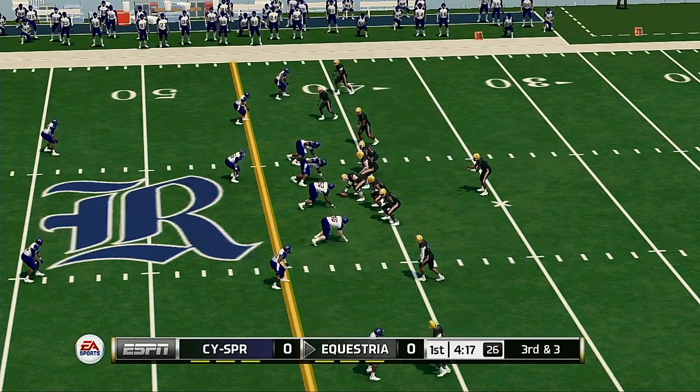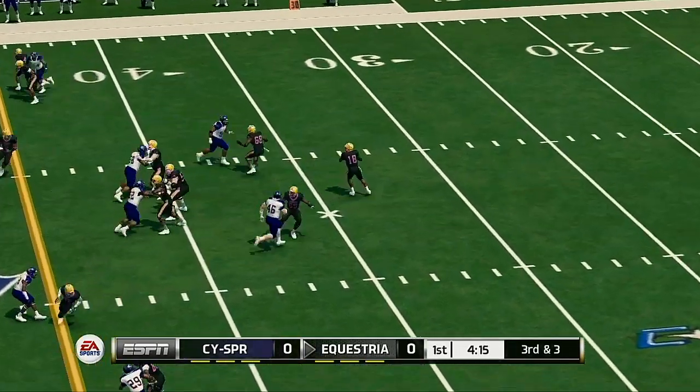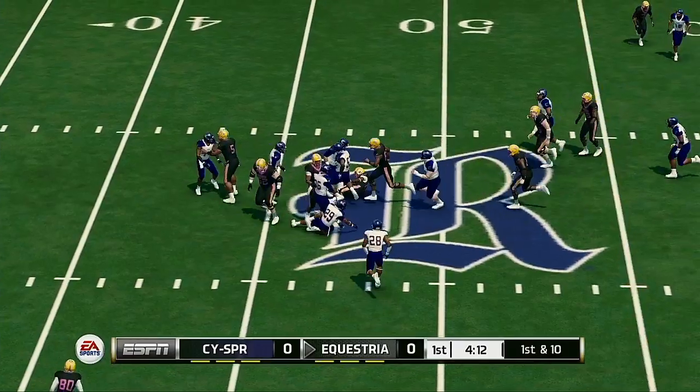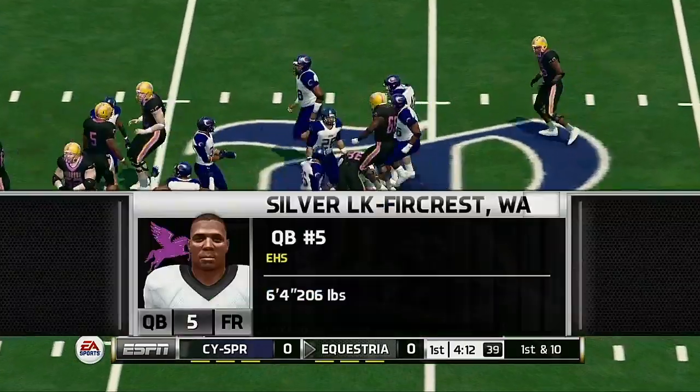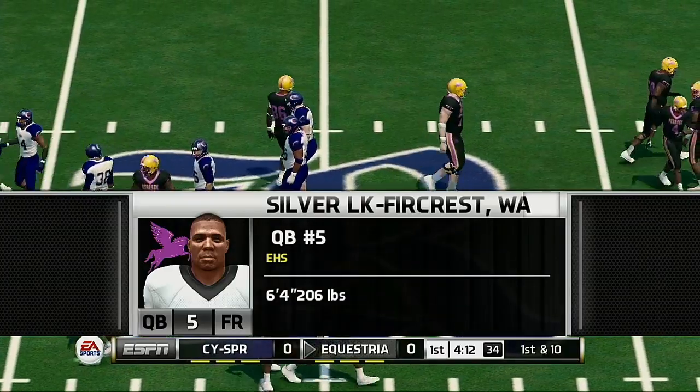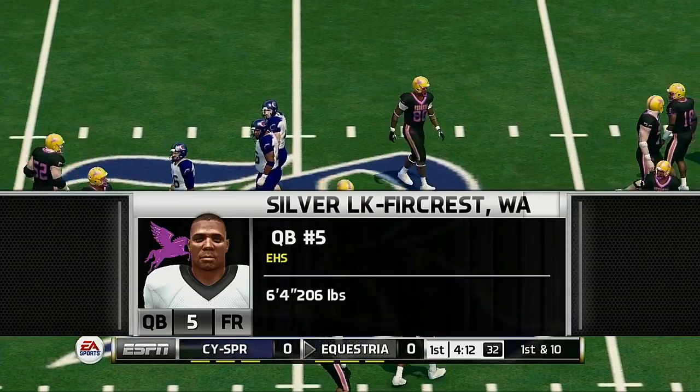They'll spread the field with five wide. And a quick throw. Well, a new quarterback, but we saw this kid getting reps both in practice and in the pregame walkthrough, so this isn't a big surprise.